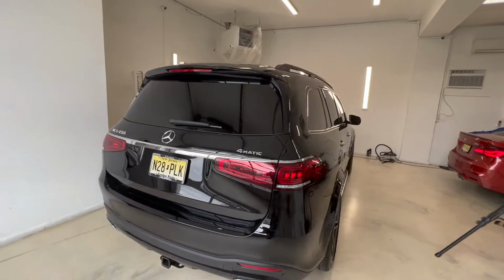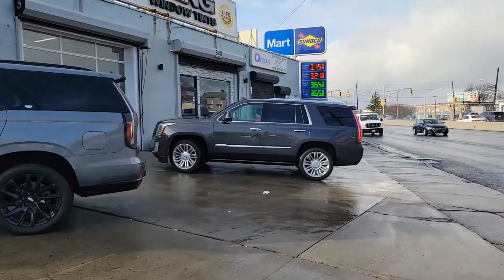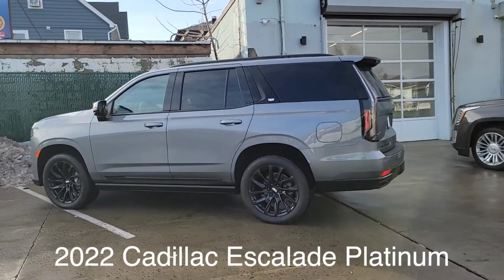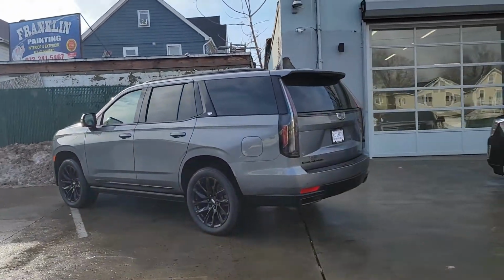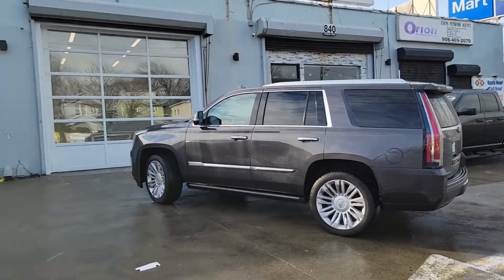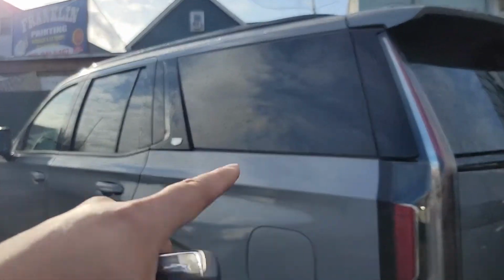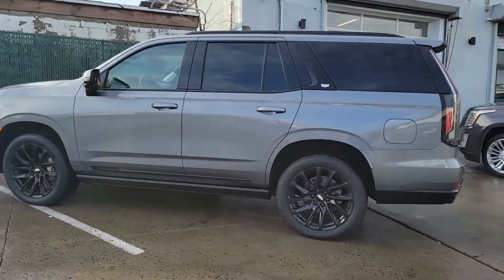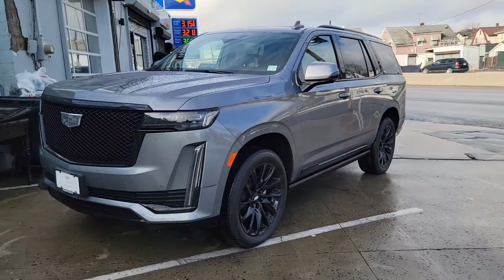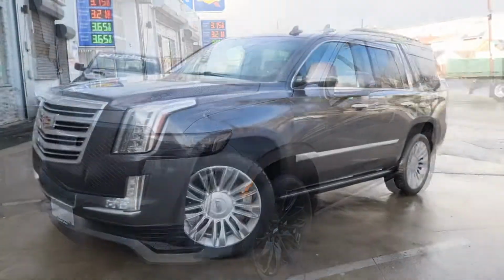Now let's go back outside to check out the newer and older Escalade. Before, after. Check that out, guys. See that? Similar back. The taillights are similar, except right here it kind of curves a little bit. But it does have a similar look. And of course the front end is completely different. This is something else, guys.